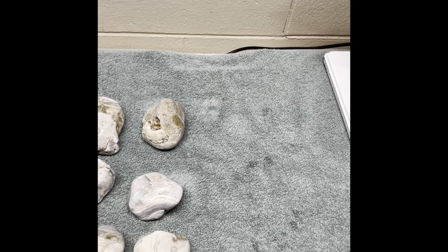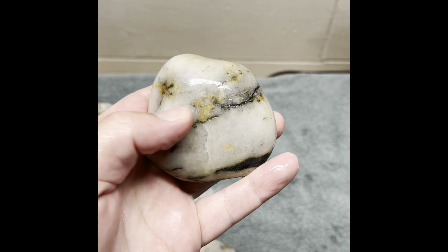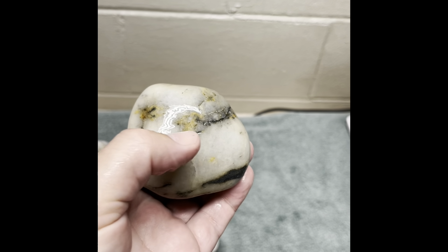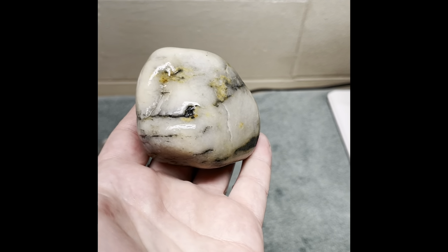And then this was the bigger freeform piece that I found. That is a huge piece, all quartz in the middle there. And then I'm hoping this is just a band of basalt through there. So when I shine this all up, there's just a black line right through the middle with some yellow. That would be great, but that's another awesome piece. I'll do a video on that piece later on when I shine that one up.